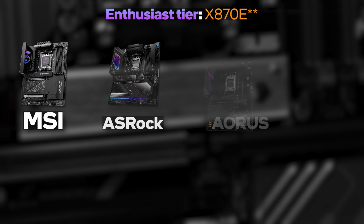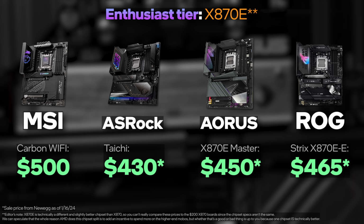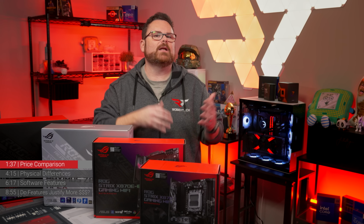Well, if we look at these same enthusiast models, MSI, ASRock, Gigabyte, and Asus boards all retail for around $500. But we did see where the ROG Strix X870-E's price was reduced to $480. That's just one example. Well, what about white motherboards for those crisp and clean Arctic builds?